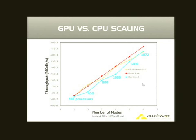Of computations for 6 nodes of Tesla 870 was equal to about 2,000 nodes of IBM Blue Gene/L. So that was pretty impressive to us, and that's what this customer decided to go for.